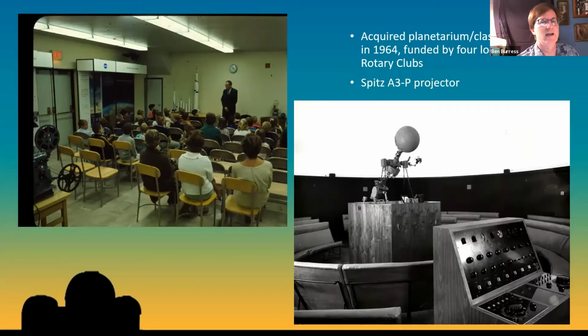Actually, that's a picture of him on the left addressing a class in a new building that they acquired in 1964. It was a classroom, some offices and workspaces, and a planetarium up on top. This was funded by 4 local Rotary clubs. And this is the building I remember, along with the telescopes, when I would go there in the 1960s. As a child, I was taken there by my family on the Friday nights they were open to marvel at the planetarium and the sights through the telescopes.